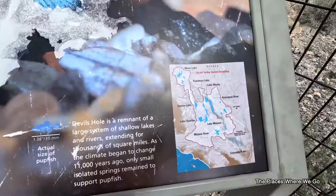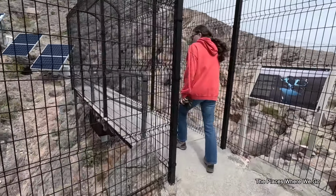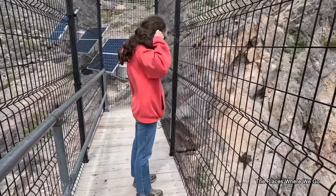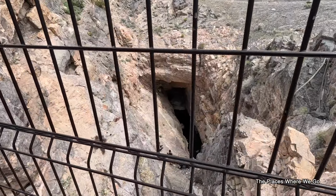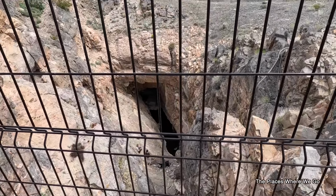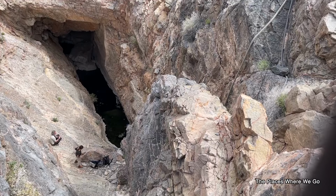It was a pretty quick walk up to the actual cavern area. We didn't know which way to head off in the beginning because there were actually two places that had fencing around them. One was to the right, but there was this bigger area to the left. So we made our way over to this viewing platform, and there were actually scientists there doing some kind of experimentation to try to get a count on these very rare fish.